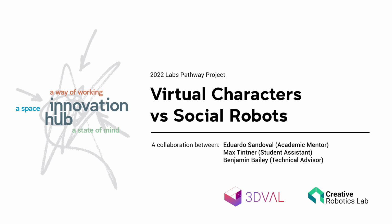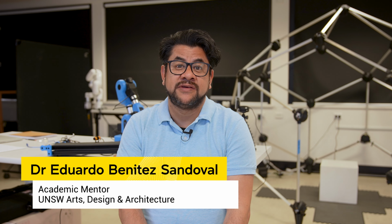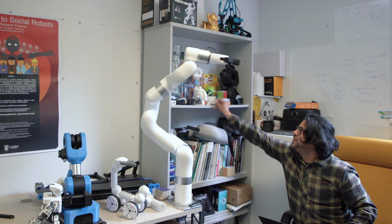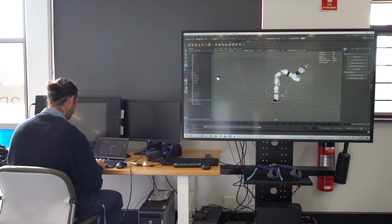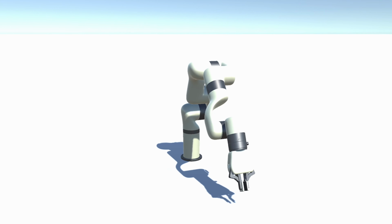It was a true collaboration between Max and I. And the purpose of this project is to develop these characters and compare them with social robots performing the same task. Max was the person who implemented the ideas, and he also contributed with his creative skills. He also developed new skills, trying to learn a little bit of Unity and a little bit of specialized software to implement the movements of the characters he designed.